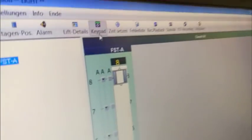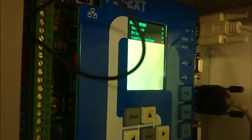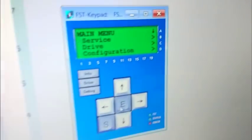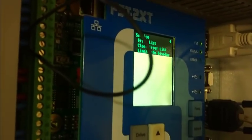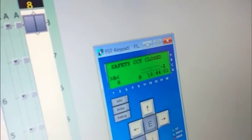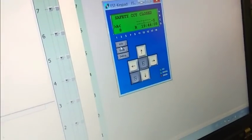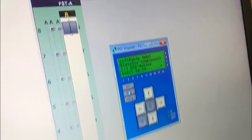Something else if I go to keypad. Oh, look at the touch. You can control it from that. Yeah, look at it. Fault list, no failures. Oh, wow. The bug comes up with random stuff there. And I go drive. We have a drive menu now.